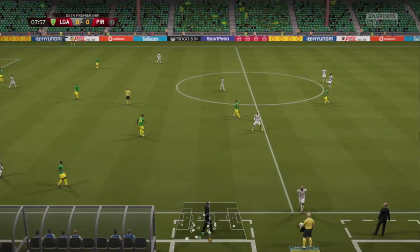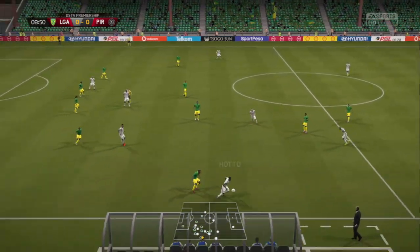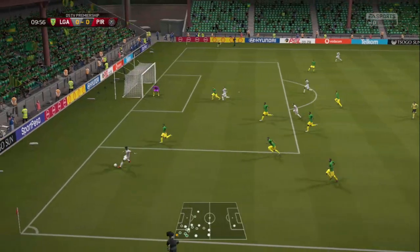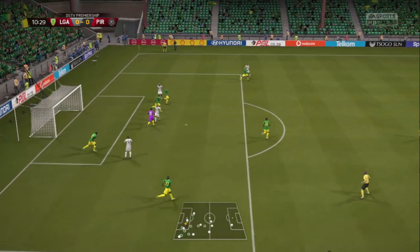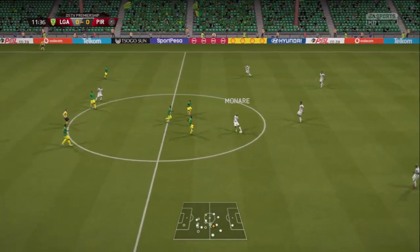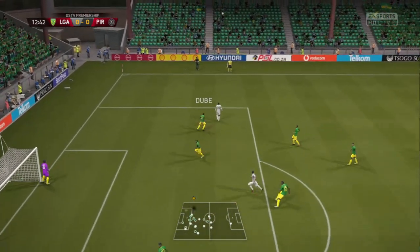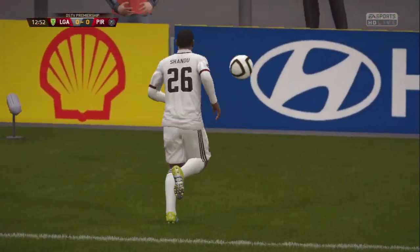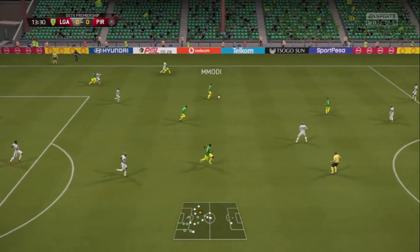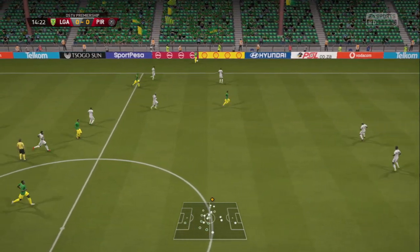To get a throw in, the assistant working out which way it is. Oh, in goes the cross. Good hands, bread and butter work really by the goalkeeper, but he did it very competently. He's having a good game. Almost ordered his teammate to give it back to him then. It's gone out for a throw. Well, the ball's been deflected out, so it'll be a throw-in.